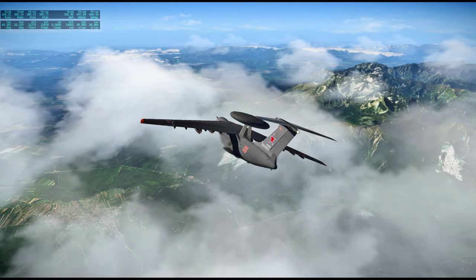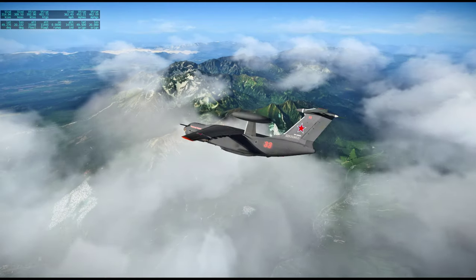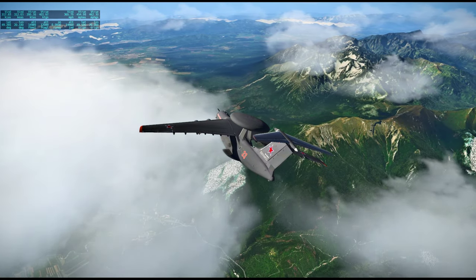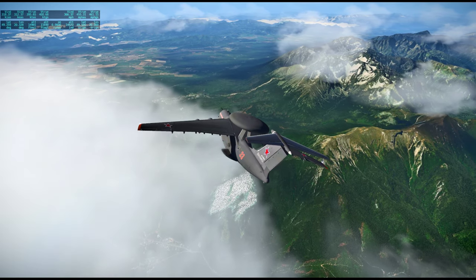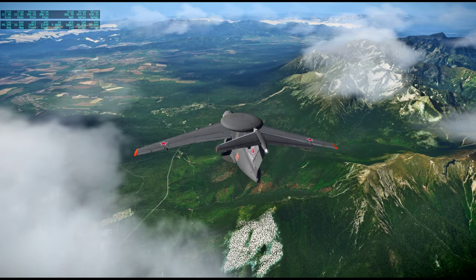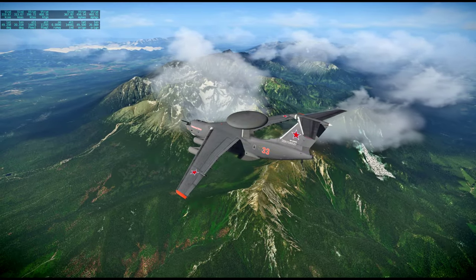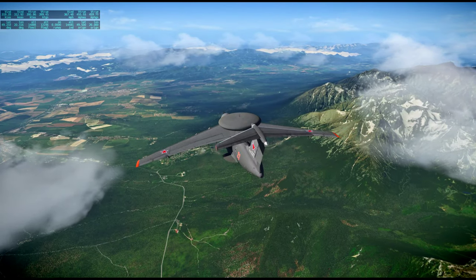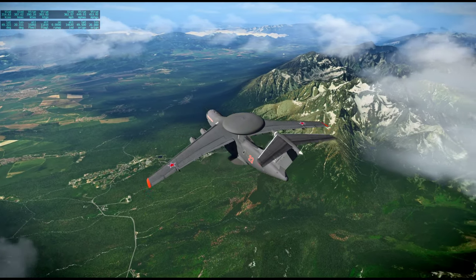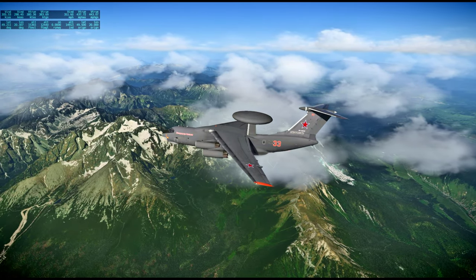There's a Tatransky Narodny Park here, and that's presumably this set of mountains here. There seems to be a bad patch of scenery over there. Or, I don't know. And so the white area is very suspicious. I'll just focus on this magnificent looking set of mountains.